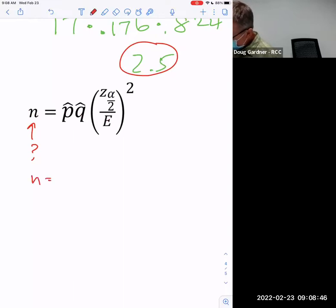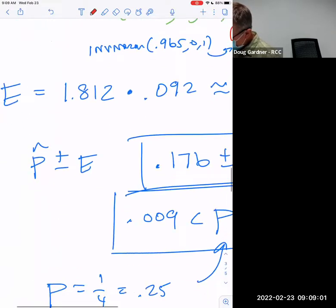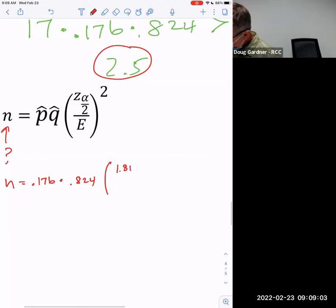We knew our value for P, wasn't that 0.176? We knew our value for Q, that was 0.824. We found our Z value of 1.812, was it? I forgot. 1.812. Notice I'm just filling in the numbers. But the interesting thing is what goes there.